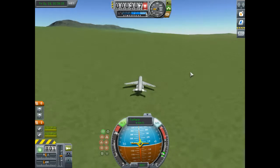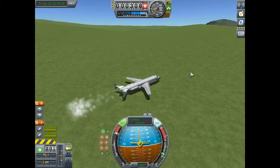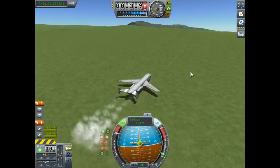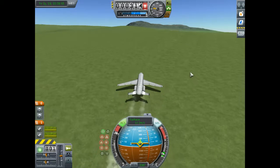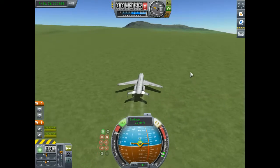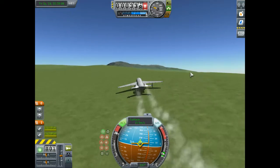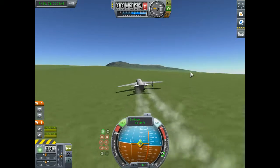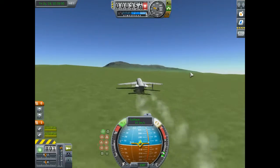Yes, but I've still got ages to go before the mountain. Come on. Here we go. Pointing it for the mountain. I don't think I'm going to take it up to the top of the mountain because it's got rubbish wheels. Wheels are designed for use on the moon. So, I'm not going to do that.